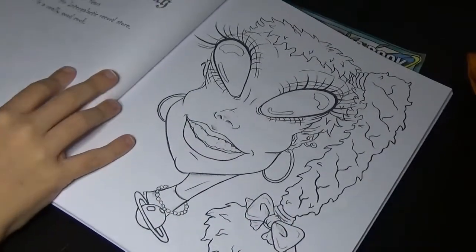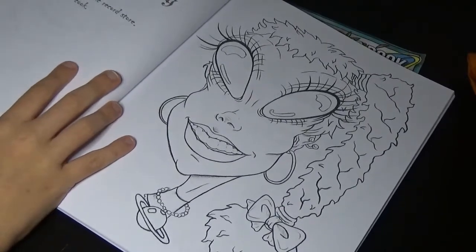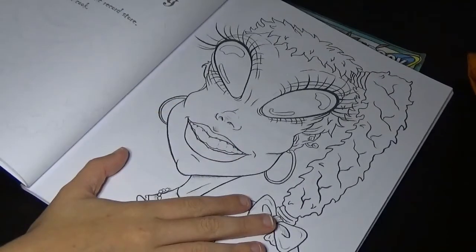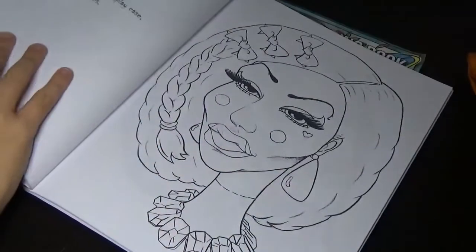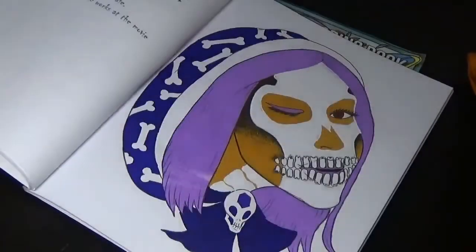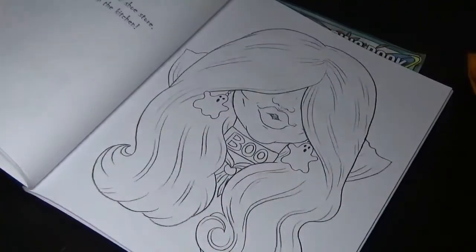This is Mel Milky Way. She's 1,533 alien years. She lives in an intergalactic record store and is a really good cook. They're just some fun, freaky images. There's one that I've colored. I like them.